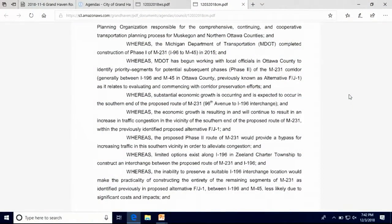The challenge is what Bob heard last week too from the gentleman from MDOT, that they don't have enough money to repair the existing roads, let alone create new roads. That's the big challenge, because we're asking them to create a new road. But the point of this resolution isn't necessarily to build that road, but to preserve that route. That's what the hazard is here. The longer this lingers, the more development will occur along the proposed route. This is somewhat carefully worded, and I almost wish it had been slightly more direct, but I understand the wording.